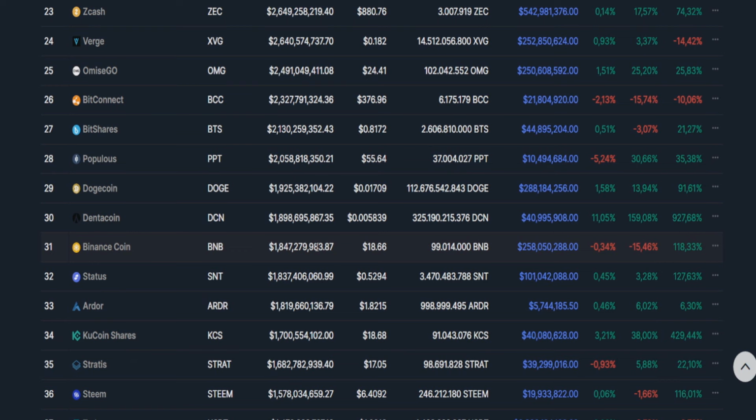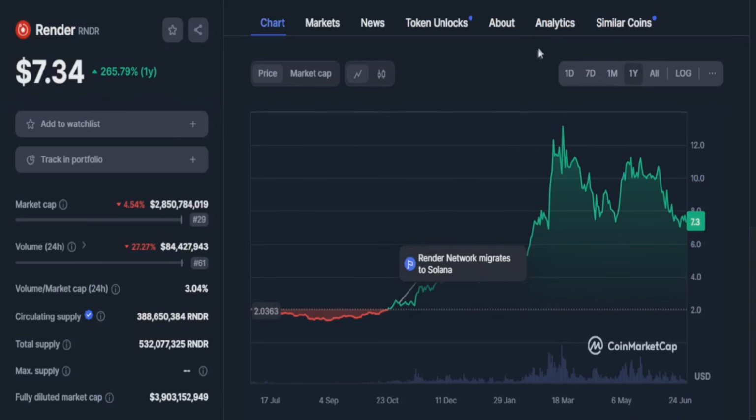I've been here since 2017. It's always the same story. We're not even close to the top. But what would this actually mean for Render in numbers?